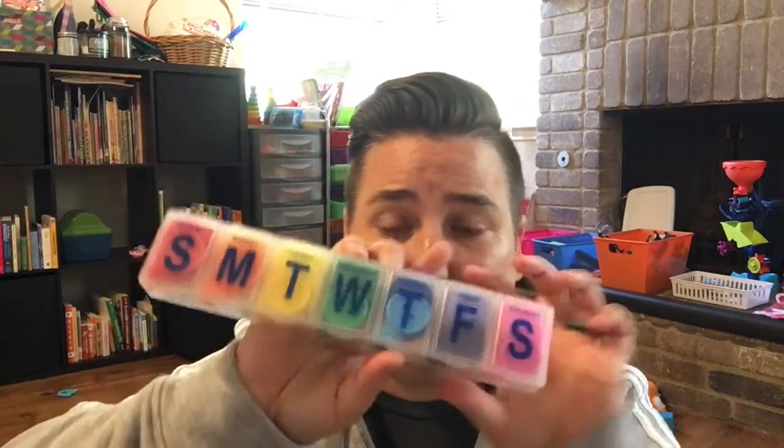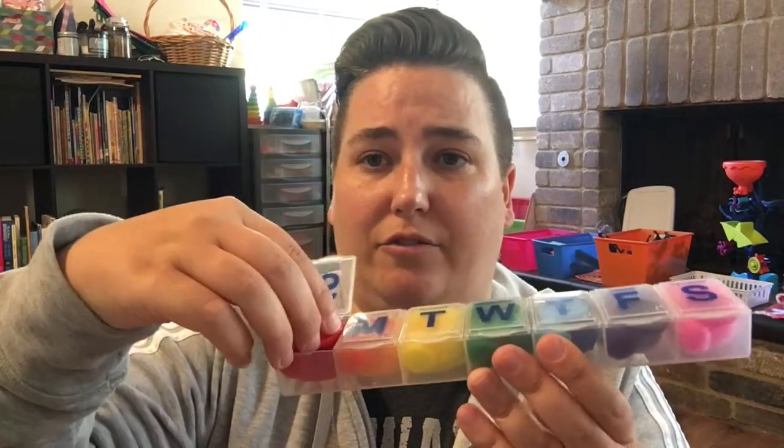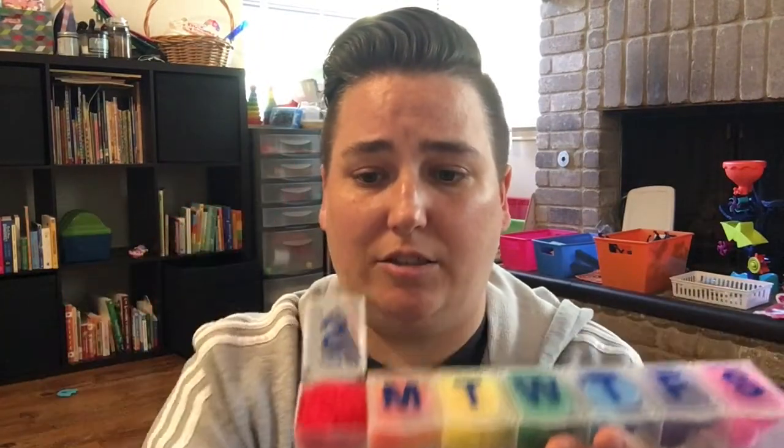And then the last 2 are sorting activities. The first one, again, is by color. I feel a bit like a broken record, but like I said, it's just what we're working on right now. And what I have here is a Dollar Tree pill sorter. In each little compartment, I have a button of that color, a small pom-pom of that color, and a big pom-pom of that color. And we're just working on matching.